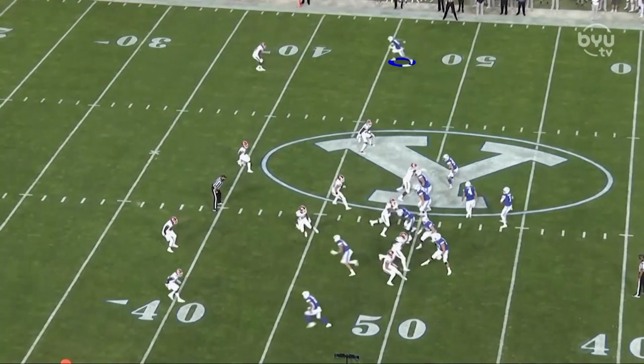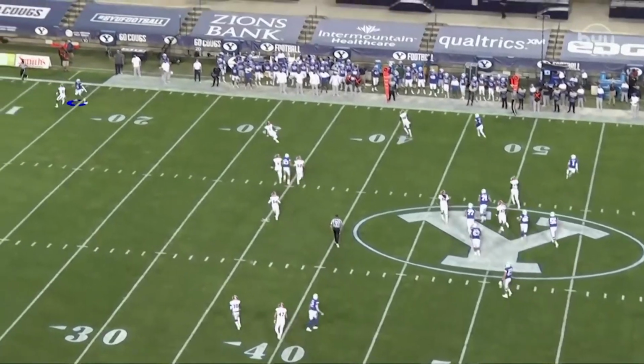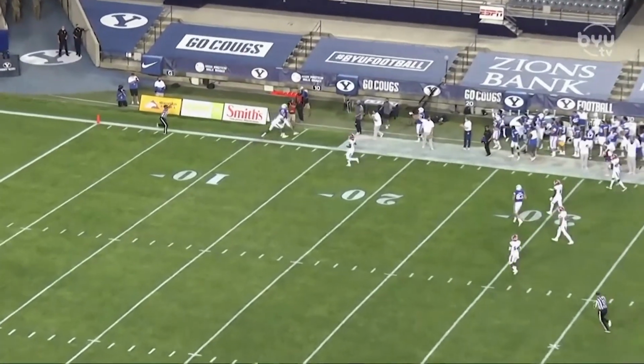And it started on the first drive, and let's walk through this in the film room. Dax Milne, 39-yard throw. This is back shoulder. The ball's in the air quite a bit here. Yeah, this is probably one of the further back shoulder throws I've had. We tried to take a shot here on the first drive, and we had Dax running what we call a stutter, trying to get the double move on the corner, trying to get him to bite. Corner was in a bail technique. He was bailing on the route.